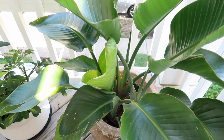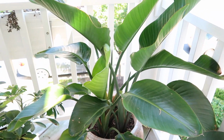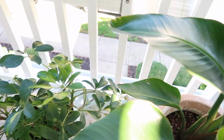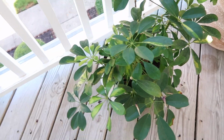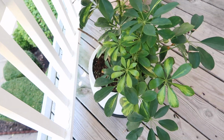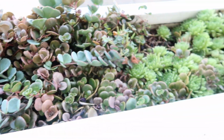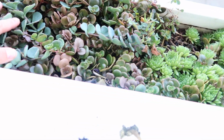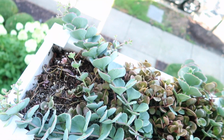This is a bird of paradise here. He hasn't flowered, but he's gotten lots of new leaves. Like this is a new leaf right here. And then next to him, I have an umbrella plant who was doing horribly in the house, but he's really happy out here. And in my planter, I'm like, this is not really doing so great, but I do have some chicks and hens in here. I need to clean this out and make it pretty. I just have not had time to do that.